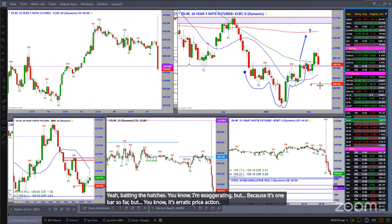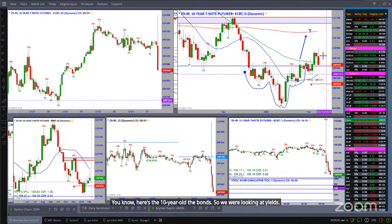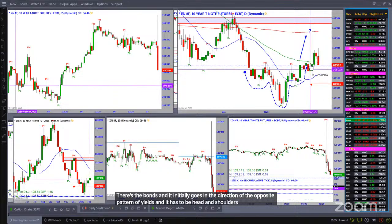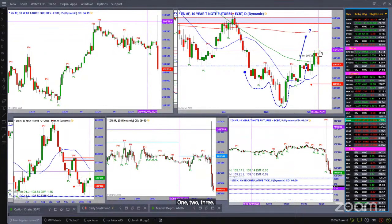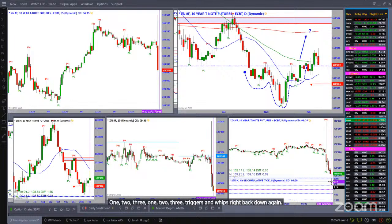Here's the 10-year, the bonds. So we were looking at yields. There's the bonds, and it initially goes in the direction of the opposite pattern of yields. It has to be a head and shoulders bottom, jiggles around, breaks out, 1, 2, 3, 1, 2, 3, triggers and whips right back down again. And you can see bonds continue to go down, so interest rates continue to go up.